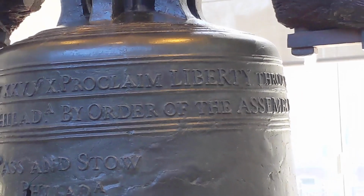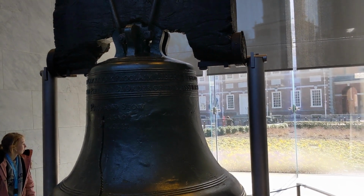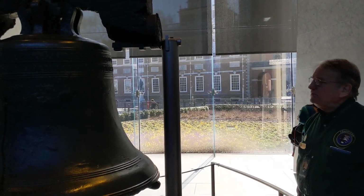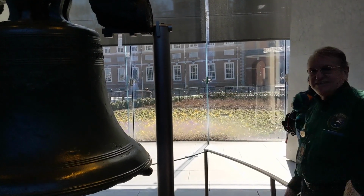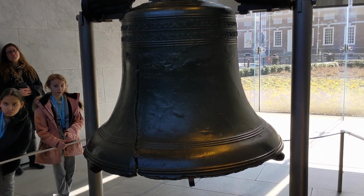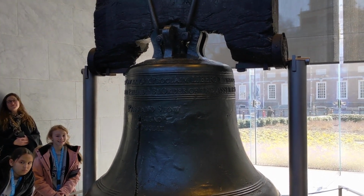First, the anti-slavery people start using the bell as their symbol, then the movement to give women the vote, the women's suffrage movement, the civil rights movement uses the bell. Now, today, people all over the world recognize the bell, just that shape, as a symbol of the word liberty. And it's a powerful symbol, because otherwise, why did you come all the way to Philadelphia to see a bell that doesn't work anymore? True.